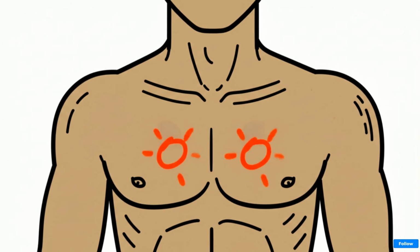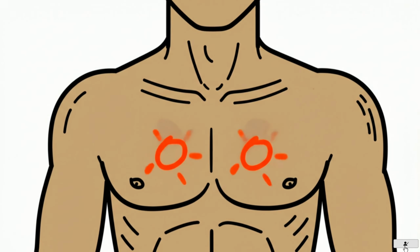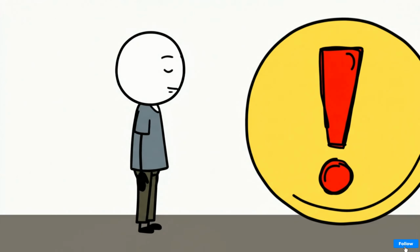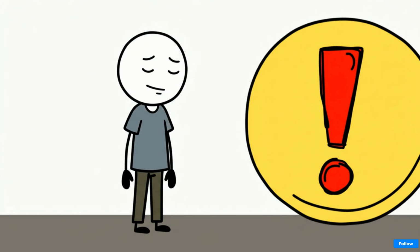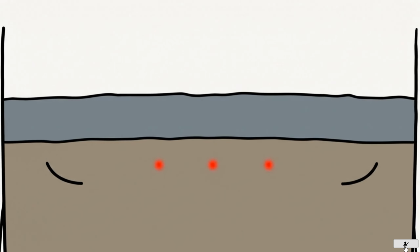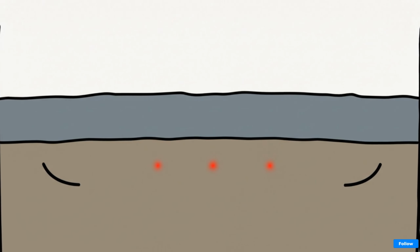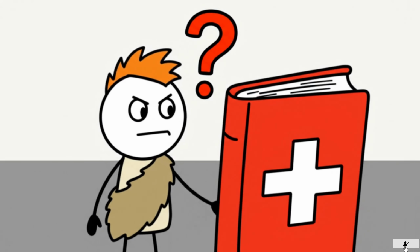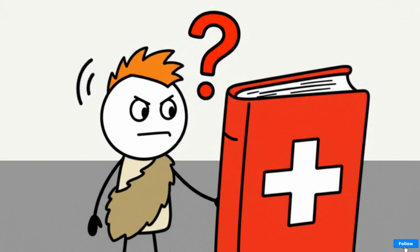Because you possess breast tissue, you are also vulnerable to the exact same diseases that affect women. This is the dark side of your vestigial nipples, a biological reality that many men completely ignore. What dangerous health risks are hiding underneath your chest skin, linked directly to your early embryo template? The answer is a critical medical truth that every man must understand for their own survival.